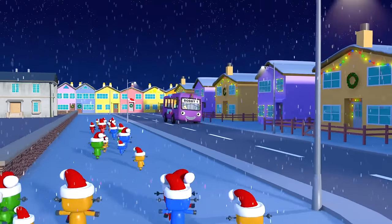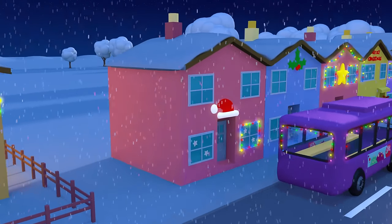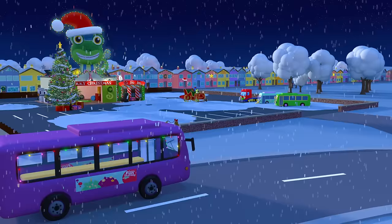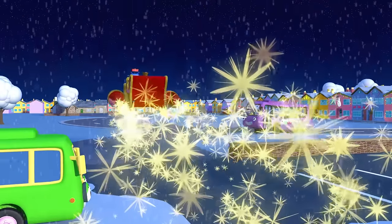Driving through the snow on a cold and frosty night. Passing through the town with twinkling Christmas lights. Greeting all his friends, Barbie's on his way to see Gecko and Blue take off on Santa's magic sleigh.